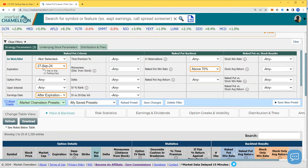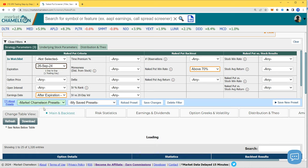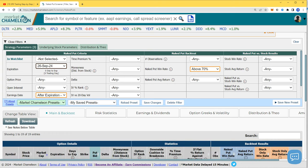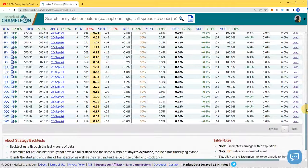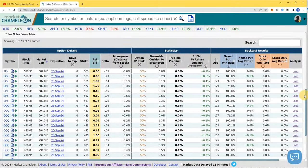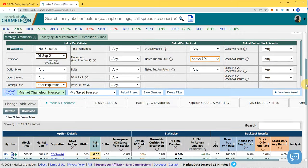The farther you go in the expiration, the more income you will collect as an option seller. If you just sell for tomorrow, I don't know what to tell you. If you sell for today, I don't know if we have anything for today. It's probably just the SPX or something. SPY, QQQ, one page. Okay, this is interesting. Let's see this one, September 26. Let's see, above 70% expiration.